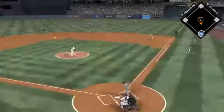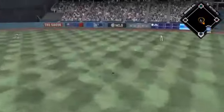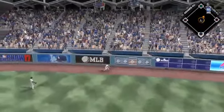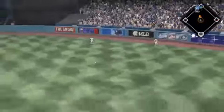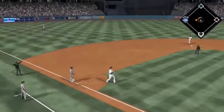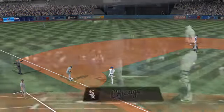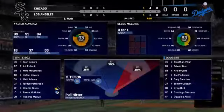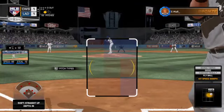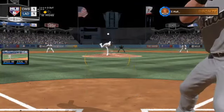A swing and a drive sent out toward the gap. Arcia going back on it, but he won't get there as it lands just shy of the wall. Around second now and headed for 3rd. The relay throw, and he'll make it in there safely as he starts out the 5th with a leadoff triple.